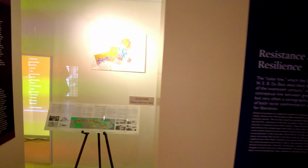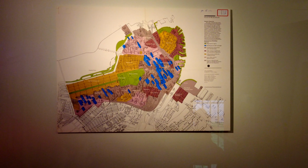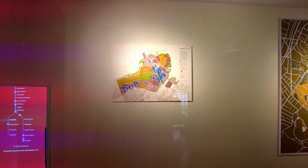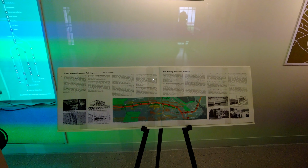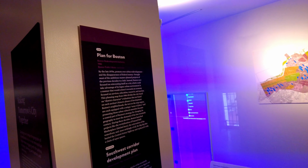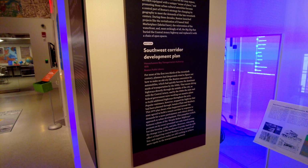Facing protests and dwindling federal support in the late 1970s, Boston halted major redevelopment projects. This 1986 planning map categorized districts by historic development phases, emphasizing each neighborhood's unique sense of place. Boston strategically promoted its cultural amenities to adapt to the late 20th century.